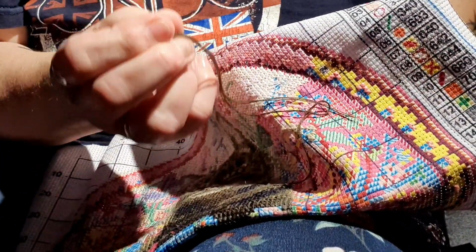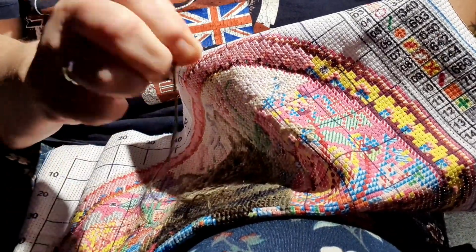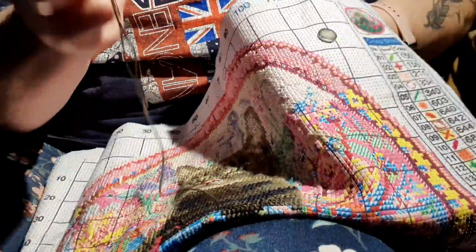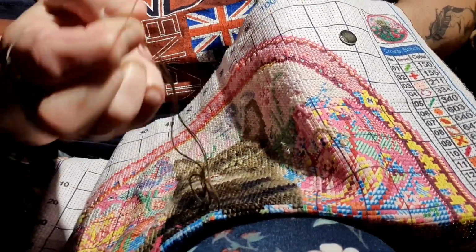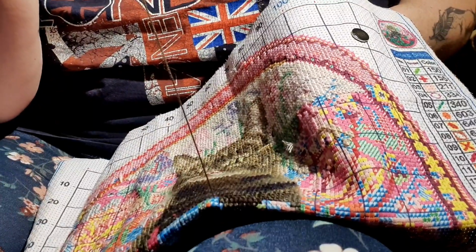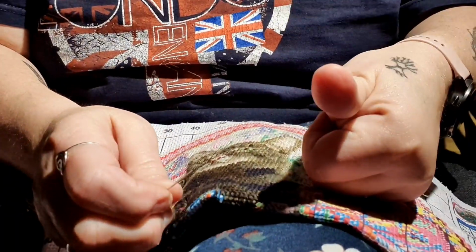Today I started using this needle from 1-2 Stitch. This is size 24, and the cat is 11 count. It is just the best needle I have ever tried. It just goes right through, even though there are some heavy threads in some places. It doesn't bend. It's very stiff. I love it.